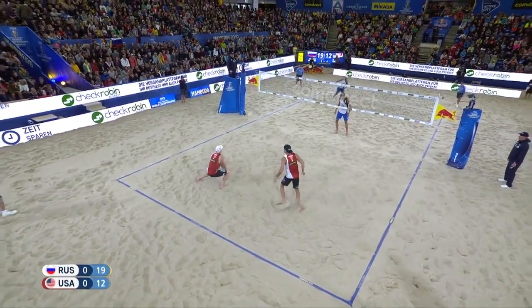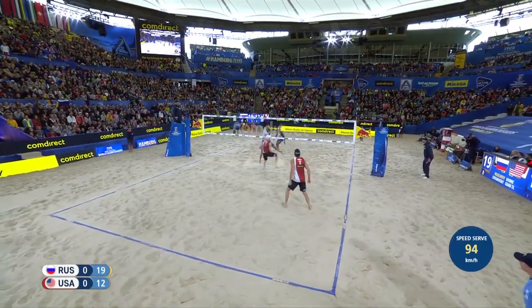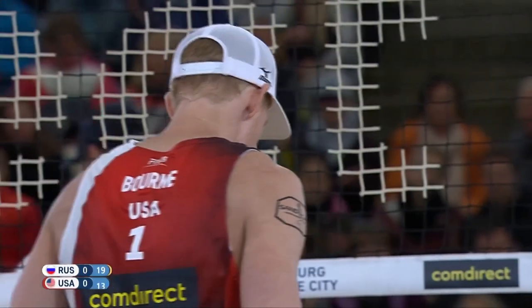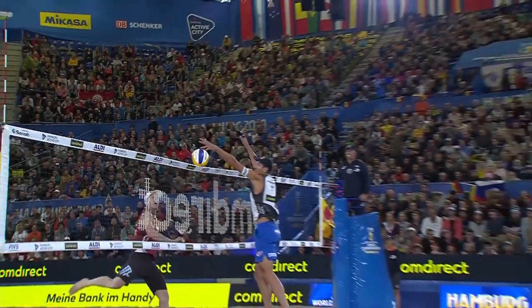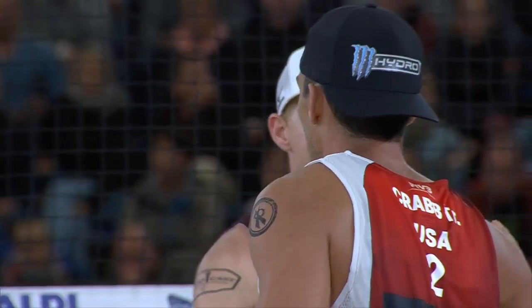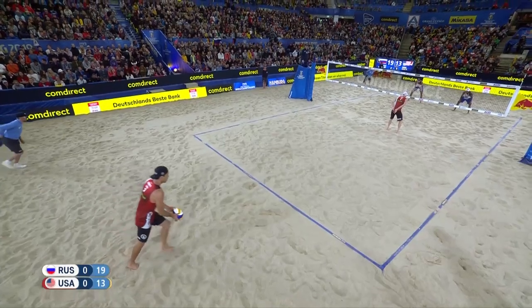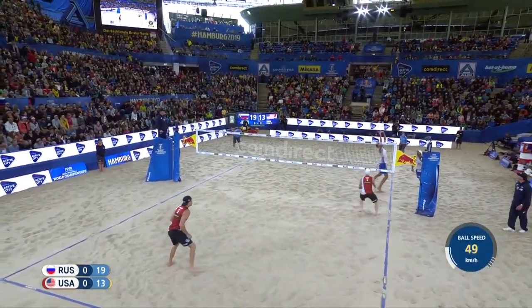Russia looking to close out this opening set now. Krasilnikov with the serve. Bourne on the attack. Another good play from Bourne. Again, this switching it up. Bourne now at the net. Trevor Crabb now back in defense. You can see the idea behind it, Dane. Just confusing the Russian team a little with the US players switching positions.